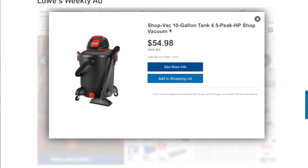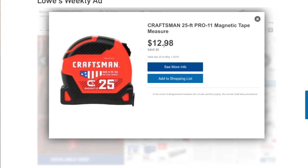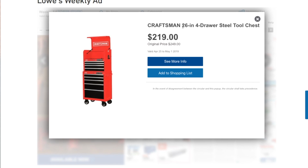Got the Shop Vac 10-gallon tank, 4.5 peak horsepower shop vacuum, $54.98. You got a Craftsman 25 feet Pro 11 magnetic tape measure, $12.98. You got a toolbox, 26-inch 4-drawer steel tool chest, $219.